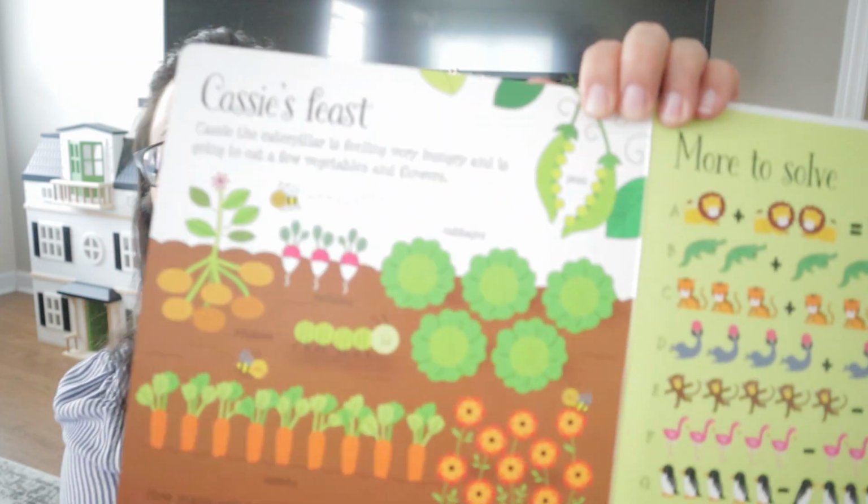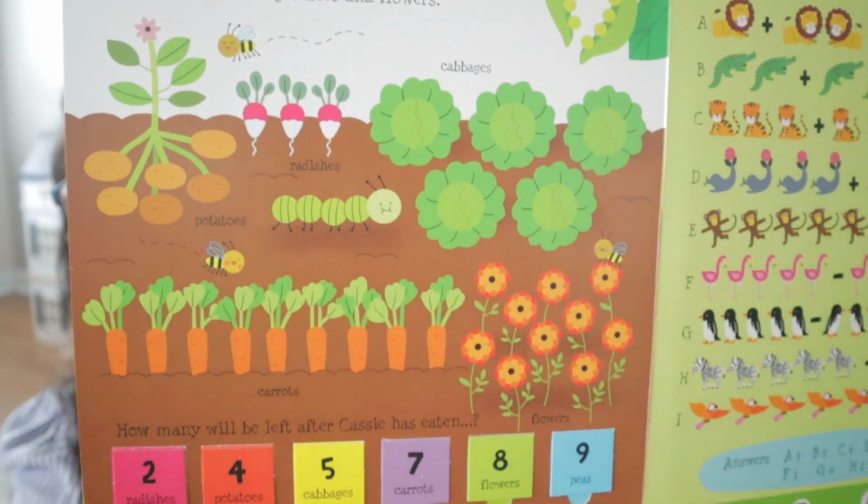Let me see. Bugs and birds, mouse and bakery, bunny's birthday party. It's so good. Even a little garden at the end. Oh my goodness, this is so fun. This is so fun to go through with your kids, or to just let them have it and have fun, lifting all the flaps, seeing all the numbers, getting familiar with the numbers and what the plus sign is, what the minus sign is, and the equal sign, and all of that stuff.